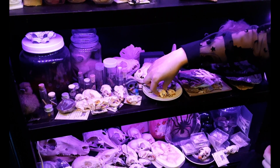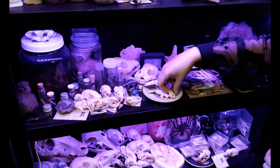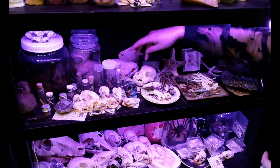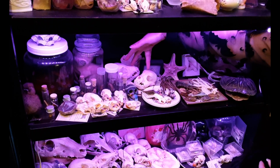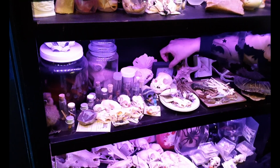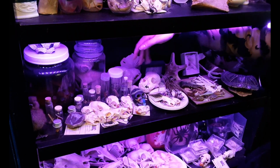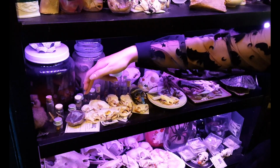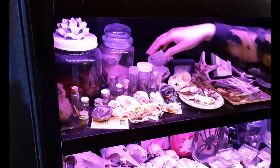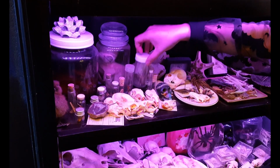Another little skull. I don't know what kind that is. This one right here is a turtle. These 2 right here are dog skulls. Don't know what kind of dogs. Starfish. Different kinds of moths. All of this has a bunch of different kinds of moths. Mostly just moths that I find and I just think are really cool. So just stuff that I find anywhere.